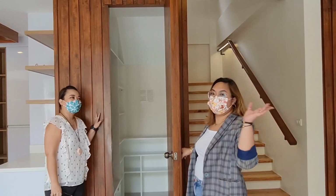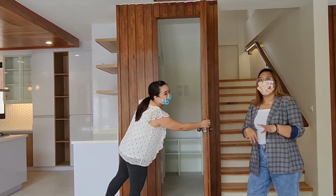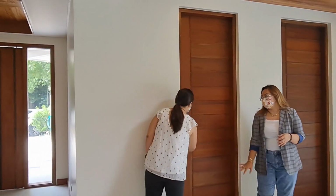PPEs and jackets, if you came from work, are unloaded here. So again, it's like American style. The jackets and so on, and try to hide it. So and then the powder room.